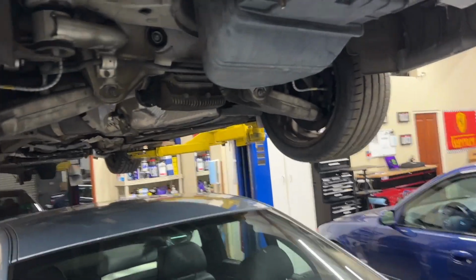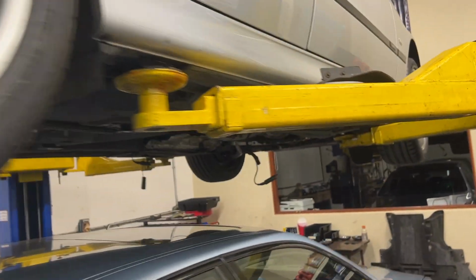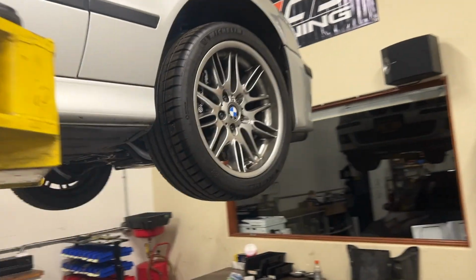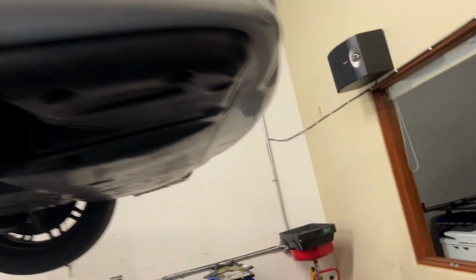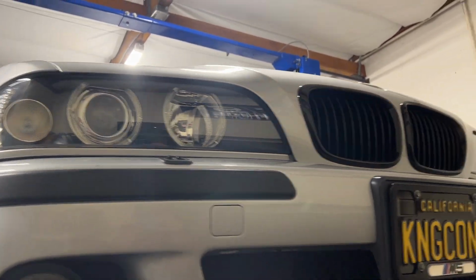Then the drive shaft goes in, then the heat shields go on, then the exhaust goes on. Then we test drive this car a little bit. It's already got its new tires. The shift linkage is now done. We also worked today on the headlights. The glue repair was successful, so the headlights are installed, fitted well, working.